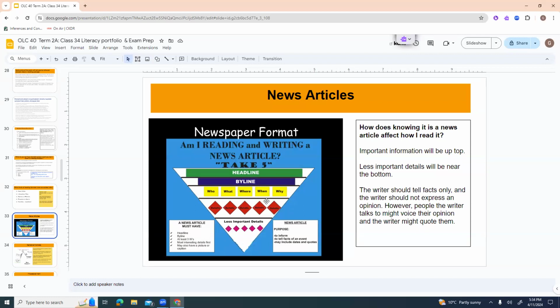A newspaper writer should be telling the facts only. They should not say what their opinion is unless it's an editorial. However, the people they quote might have an opinion and they might quote that opinion. Okay. So those are the criteria for a newspaper format. And you come at it a little differently, right? I don't expect newspaper format to be chronological. Usually there's kind of like this who, what, where, when, why section. The lead is kind of like a summary, and then they kind of go back and explain more.